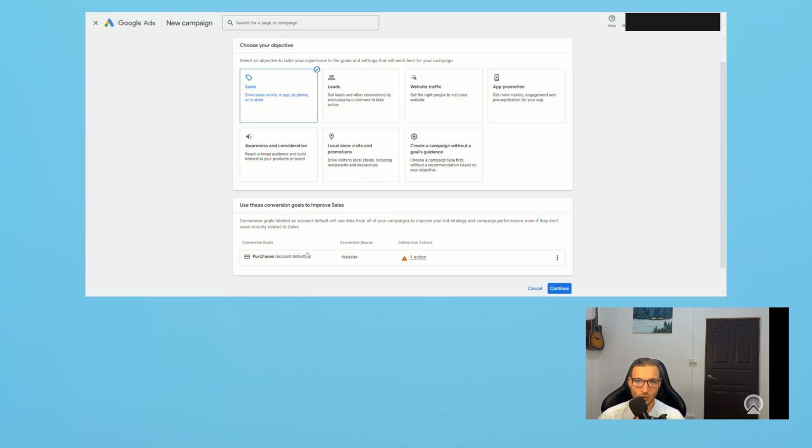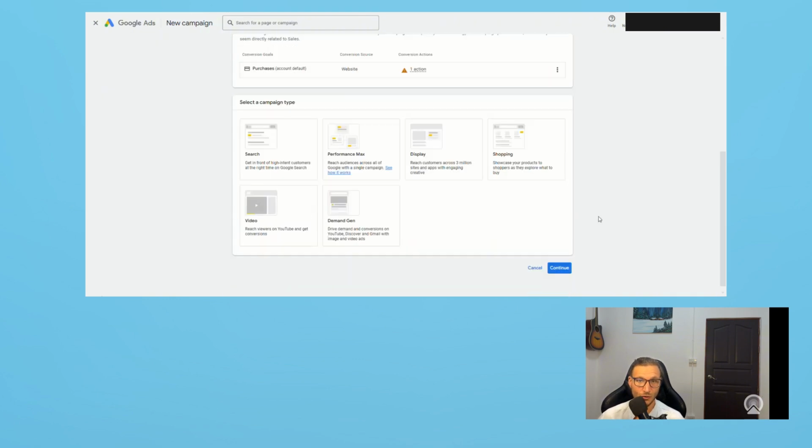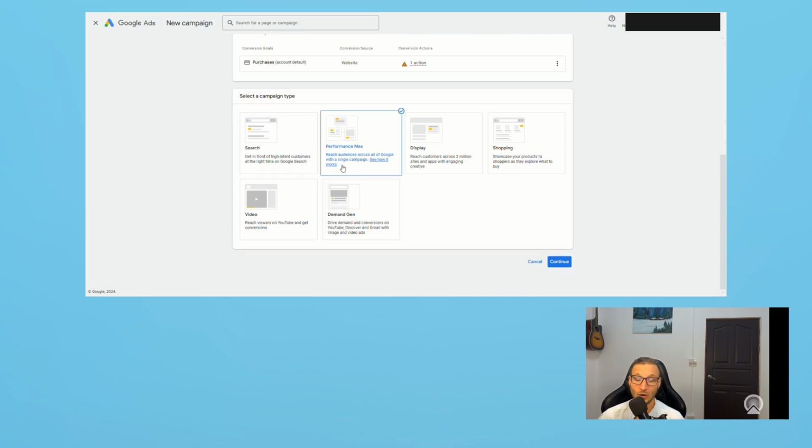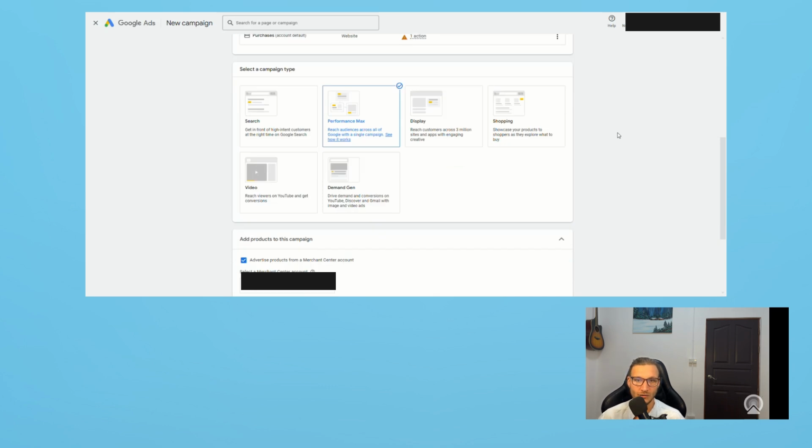If you're running an e-commerce store, the main goal is probably sales. So make sure your conversion goal is set to purchases. While you can optimize for other things like leads or clicks, the focus here is usually on maximizing your revenue. But if you are maybe not an e-commerce store, you are running an agency or some other business and you want to collect leads, the Performance Max campaign can also be a good product for you to try.